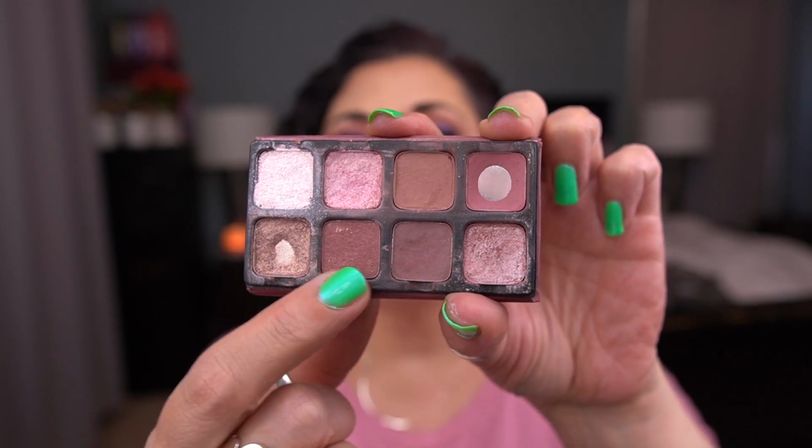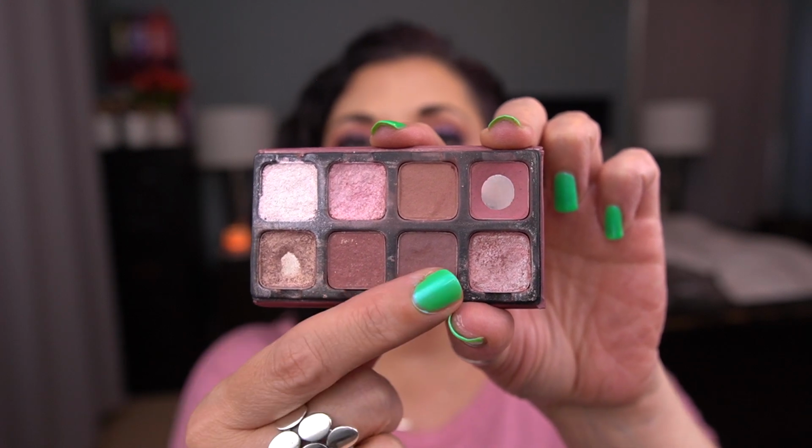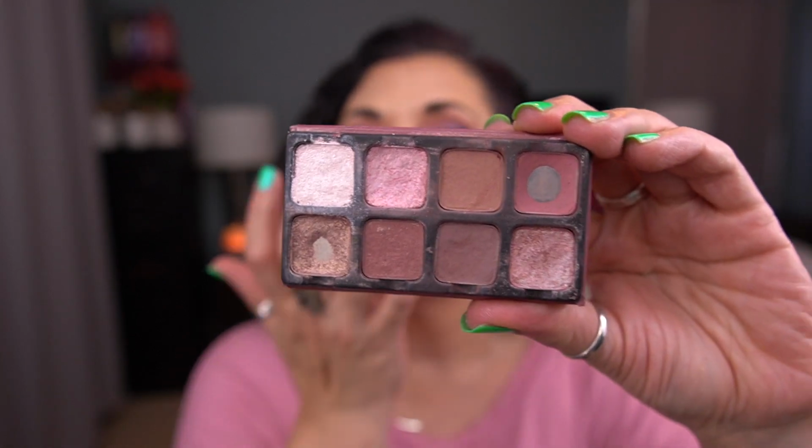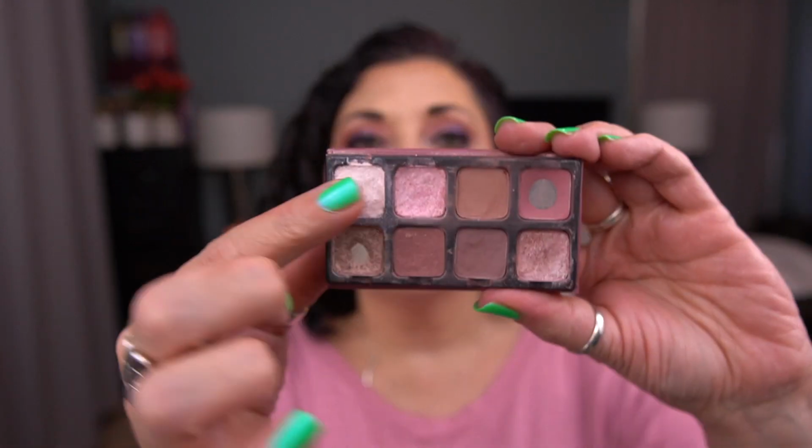And I have not used these two shades down here very much. I did use this a little bit today, but I feel like that's going to be more of a fall shade. I may end up using some of these to franken with Incense out of here. We'll see.